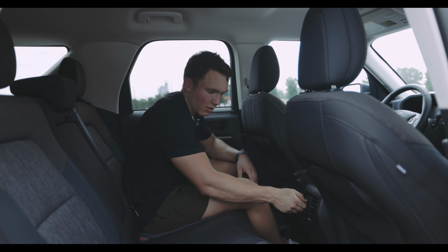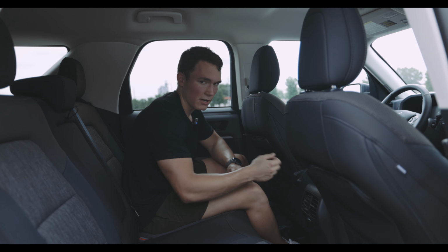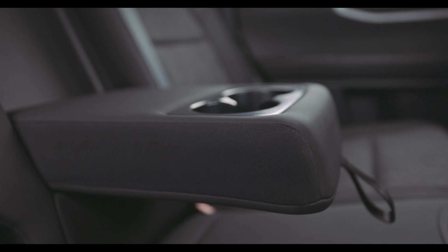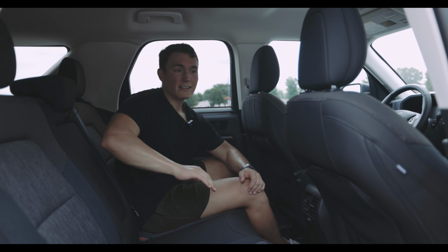You also get your climate control back here. No knob to control the climate, you just can direct where you want it. Then you have 2 charging ports. An obvious cup holder for an armrest. And that's it for the back seat.